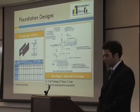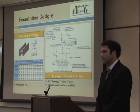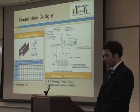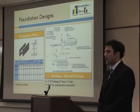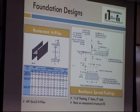Therefore, the best alternative was using HP 10 by 42 H-piles with a 10-inch by 10-inch plate welded to the bottom of the pile to provide end-bearing capacity, and they will be driven to a depth ranging between 75 and 85 feet, depending on the location in the restaurant.